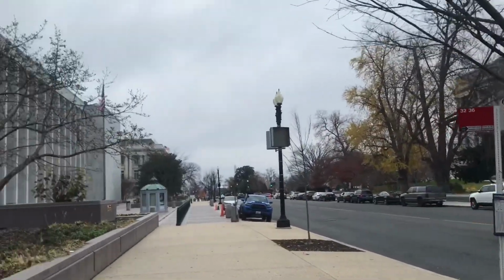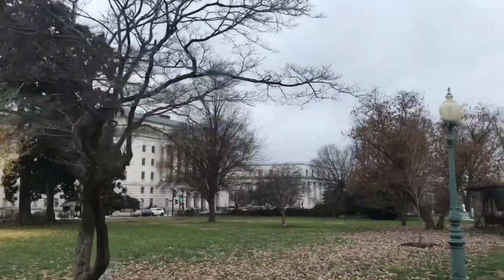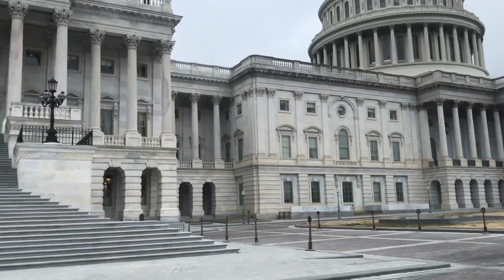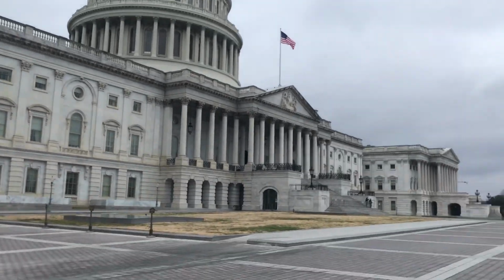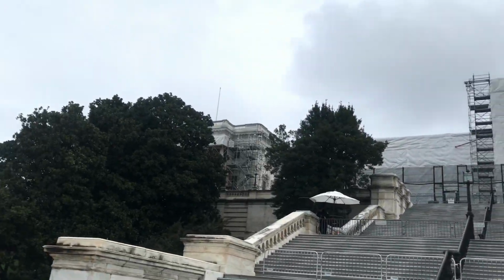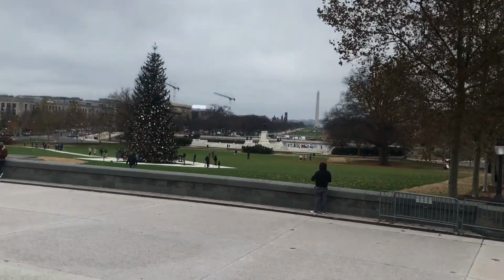And then we made it to some other buildings. In the library. And then there's the Capitol building. So that's the House of Representatives. There's the House of Reps on the left, and then the Senate on the right. There's the Supreme Court in the back there. And here's the front of the building. Still remodeling. No Christmas tree out there.